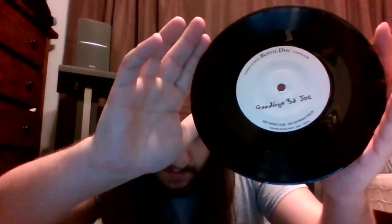And then we have the other one here. This one is for Goodbye 3D Joe. And I think this is Bowie's handwriting too. If it is, then they really knocked it out of the park in terms of replication. And then Love All Around is on this side, which from what I read, I think the line "spying through a keyhole" is derived from the lyrics of that song. I think that was in the press release for this collection when it was first announced back in December, January.